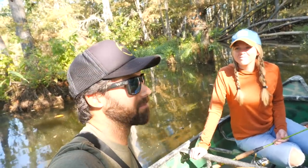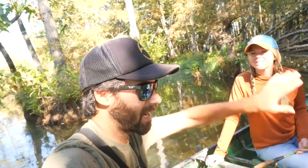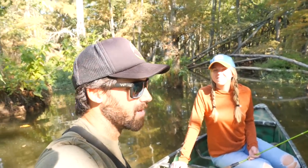We got some shade lines. The sun is peeking through these trees, and it's just a really beautiful sight. Fall is in the air. There's already some leaves falling through and getting on top of the water. Soon, this entire area will be covered with leaves and be hard to fish. But we're going to try to take advantage of the open water while we can, hopefully put some good fish in the canoe today.